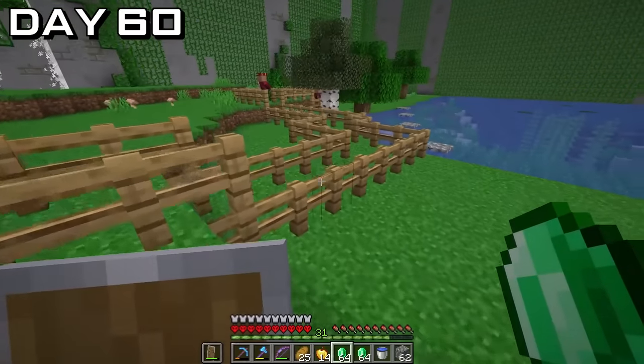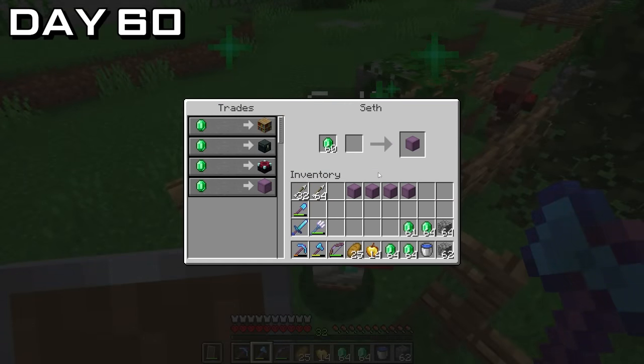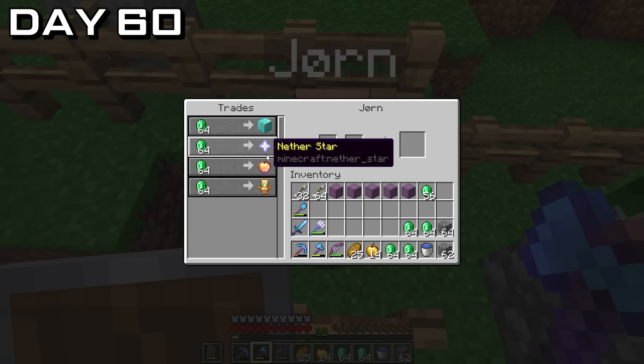But now let's take my emeralds and trade with some of these villagers, because I could get a sugar box from this guy. And they're dirt cheap as well. Might as well grab a bunch. Oh, is this a new one? Oh, yo. Oh, that is so OP.